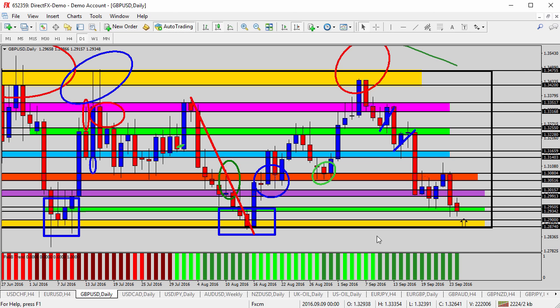You know, you're only talking about 35, 40 pips away before it reaches that yellow zone, so nothing extraordinary as it approaches that support zone. So definitely cautious about going short. Watching for clues and evidence of reversal, of course, is something that we could do, but I don't think we're anywhere near any evidence of reversal at the current moment.